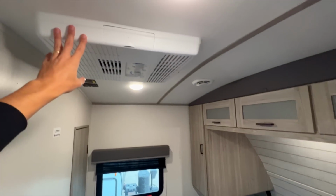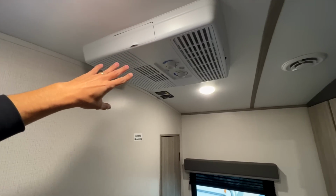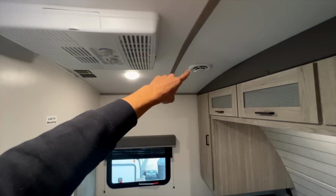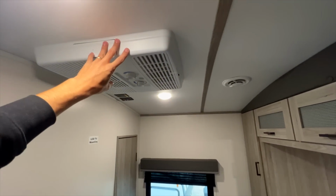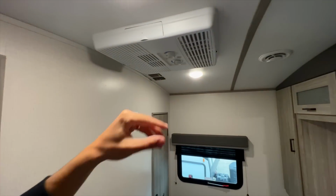You have your second AC in this space here. Now this is just going to be a dump down AC, so this is not ducted into the system. So this here is to help keep this bedroom cool. You do have a vent here as well, so if you don't have this AC on, you still will be getting airflow from the other AC out here back into the bedroom.